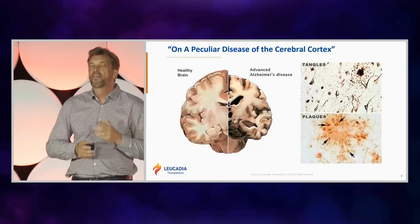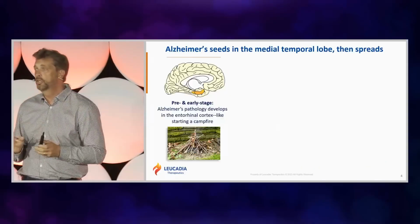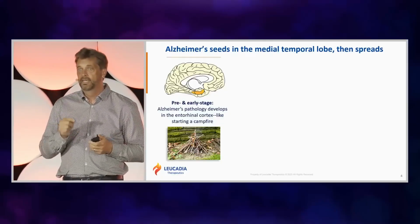Since that time, thousands of studies have been done on this, and we know a lot more about the disease. First of all, plaques, tangles, and neurodegeneration don't suddenly appear all over the brain. They start in one very specific area, highlighted here in orange.